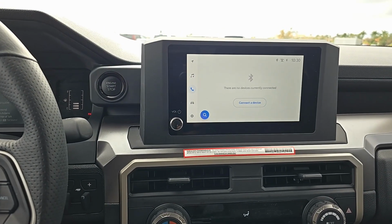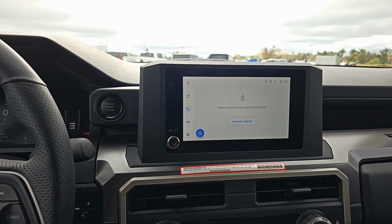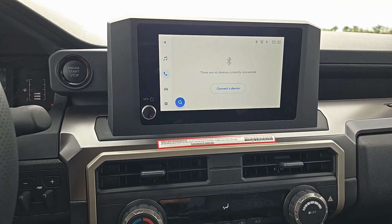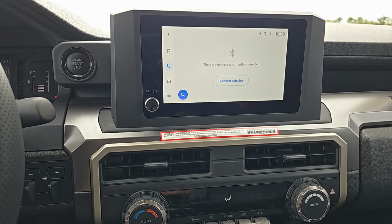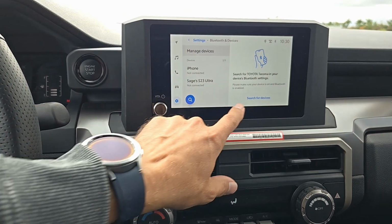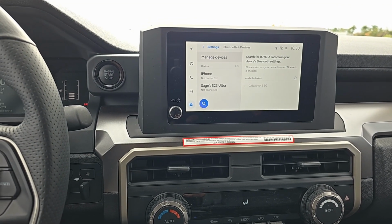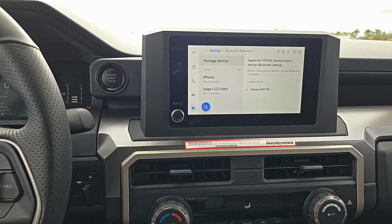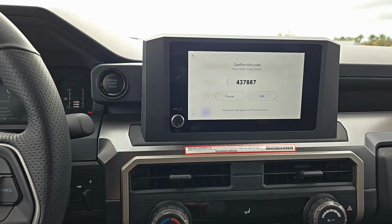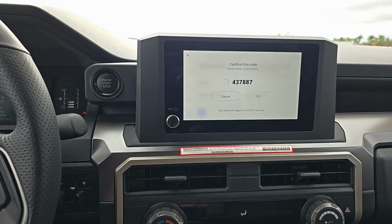And you know, some people say, hey, it doesn't have the wireless Android Auto on the previous video, and to be honest with you, I haven't connected my phone to the previous one, but let's see if we can connect it to here and see if it does have the Android Auto. So we're gonna search for device, open it up on my phone. All right, I found Toyota Tacoma. It's pairing right now. Yep, we have the same code. Check on your device, click OK.